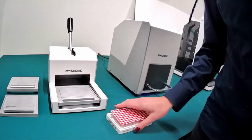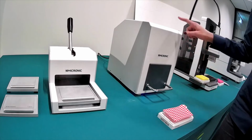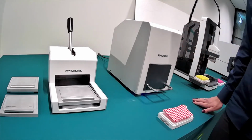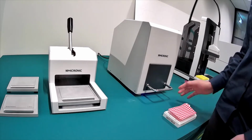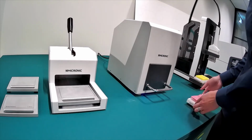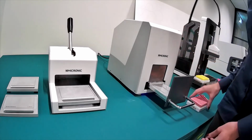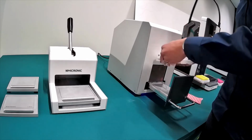So therefore, there's also another option, which is the electric capper. That is this instrument here. This is also a really easy to use instrument because it doesn't have any buttons. It is just a drawer that you open. You put your rack inside like this.